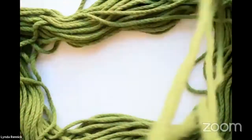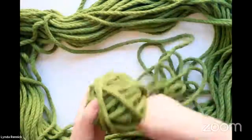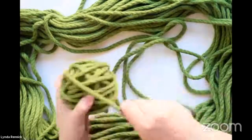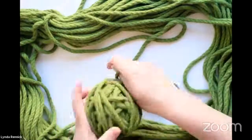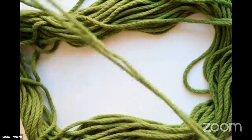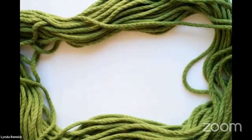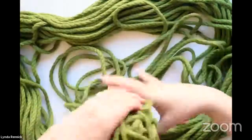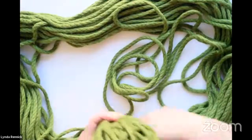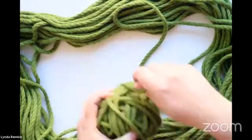And then keep unwinding. There we go. So when I unwind a skein of standard size yarn, I actually use a yarn swift and a ball winder. But because the chunky yarn is so big, it doesn't work the best with the ball winders. Most of them don't have an eyelet that's big enough for chunky yarn. And to be completely honest, because the yarn is quite big, it's just as easy to not use any additional equipment and just lay out the skein in front of you and wind up by hand.